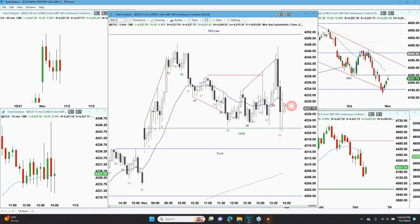This is my problem with being short here. I think it's a trading range, so there's going to be deep pullbacks, but I don't want to buy here necessarily. So I'm kind of trapped out.